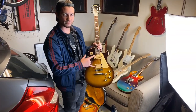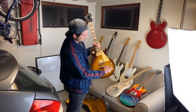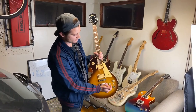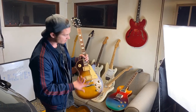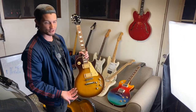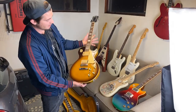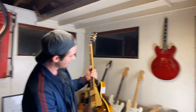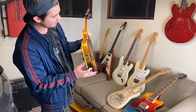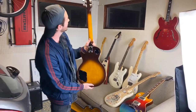It's got two humbuckers, but what makes this one of my favorites is that it's got these coil tap switches. So you've got a traditional humbucking Les Paul, but you can tap these pickups and make them single. And even in the middle position, you can have combinations of single coil and humbucker, and you can kind of go crazy with it. I really like that tobacco honey burst. It's got a beautifully aged binding, and again, that characteristic bolt-on neck.